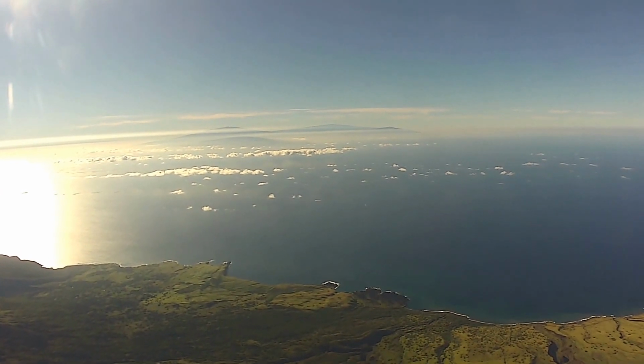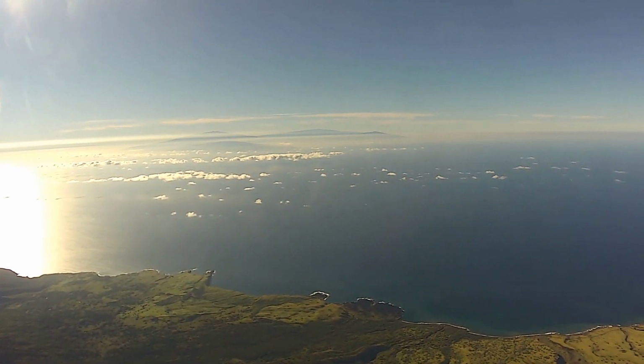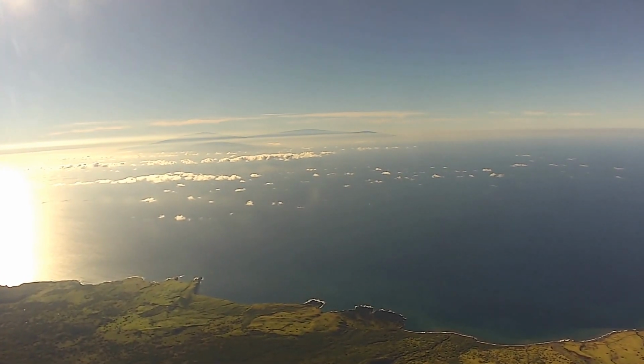The channel that separates Maui and the Big Island, it's 30 miles across. Infamous for strong winds. Generally not a very boat-friendly channel. Really light winds this morning though. Great for us, makes for a lot smoother ride.